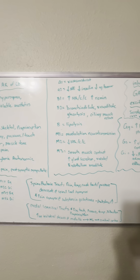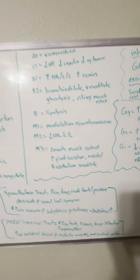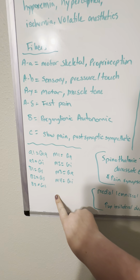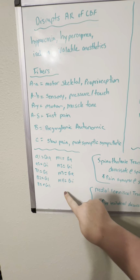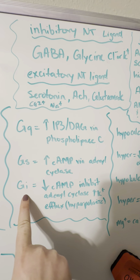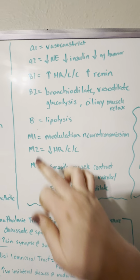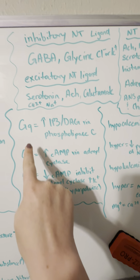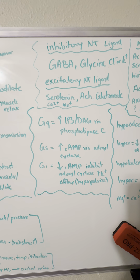And so if we know all of those and what those do, we can then figure out, okay, if I stimulate these, what's going to happen? And so knowing these proteins and what they do helps us understand if it stimulates the receptor or if it inhibits the receptor. So Gq coupled proteins, those are secondary messengers.